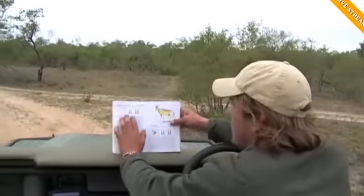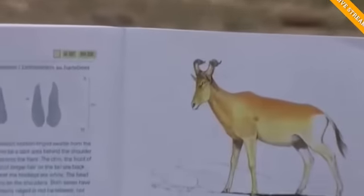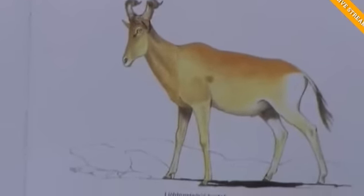And in southern Africa, in the Miombo belt, we also get another hartebeest called the Liechtenstein's hartebeest, but they're very, very rare in this part of the world.